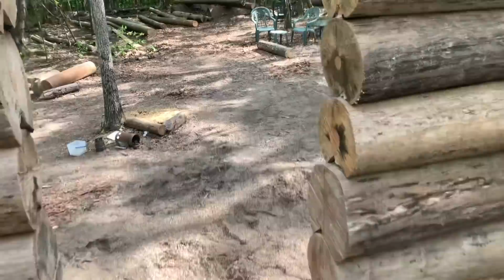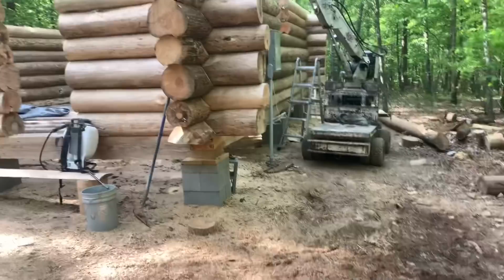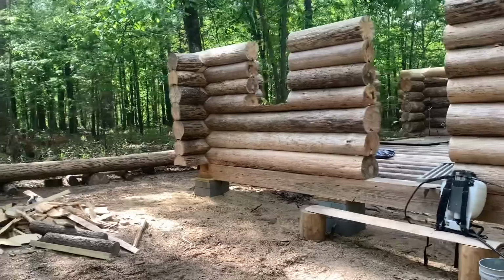So anyway, let me shoot you a picture of the outside. We've been having to power wash a lot of these because they've been sitting for a while. But anyway, there it is. She's turning out good.